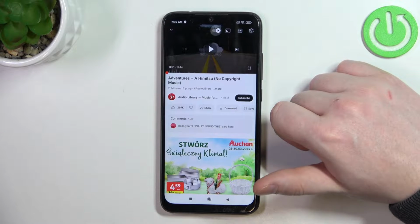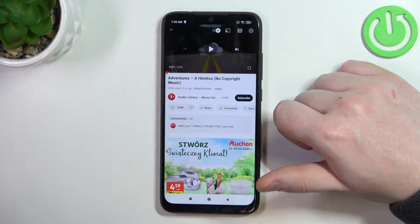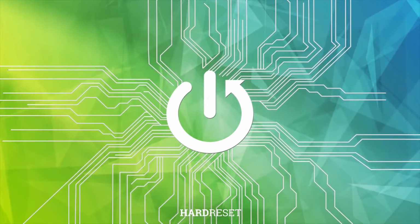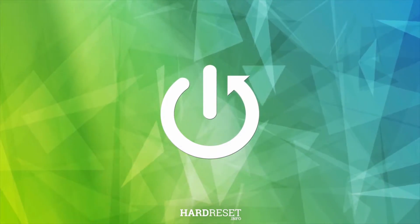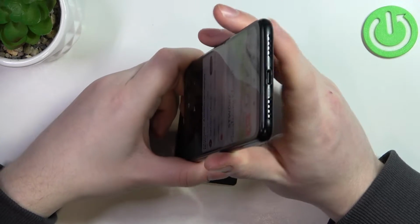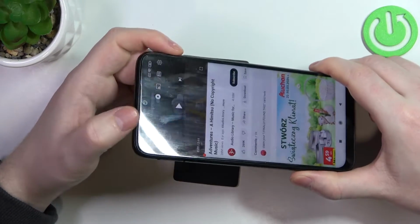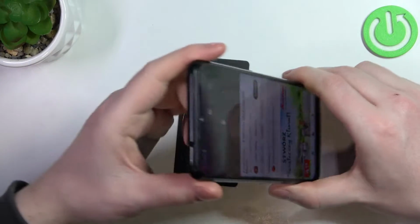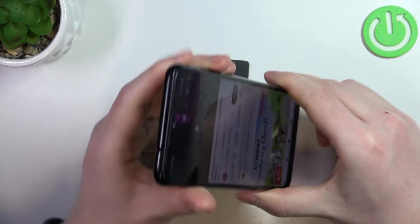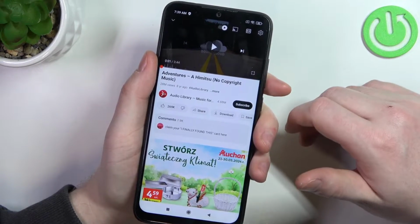Hello, in this video we're going to check if there are stereo speakers on the Xiaomi Redmi Note 7. To do this, first we'll need to find all of the speakers on this device, the first one being on the bottom, another one next to it, then there's a phone call speaker on top of the screen, and that would be all of them.